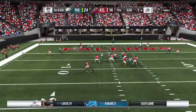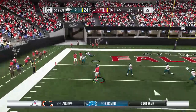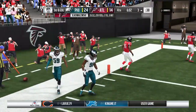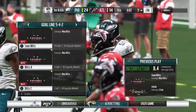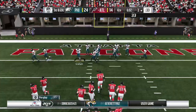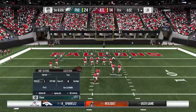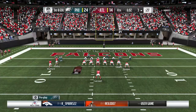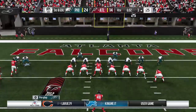Now a shotgun snap as they'll look to throw. Buying time to his left. Incomplete. Well, he'd been targeted quite a bit on this drive, and finally I think the guys on the defensive side, they said no more. They slapped the double coverage on him, made it very tough for him to get the ball. Well, they've been so good on 3rd down all day long. Can they convert another here on 3rd and goal?